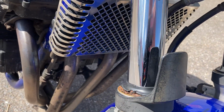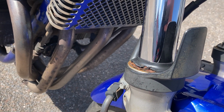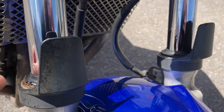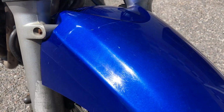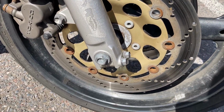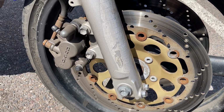Fork seals seem all good, there's no leaking. Obviously you're going to have some on the dust seals there, but they're not actually the fork seals, they're just the dust covers, but there's no leaking on the forks. So it looks like original paint and everything on the wheels. Obviously needs a bit of a clean.